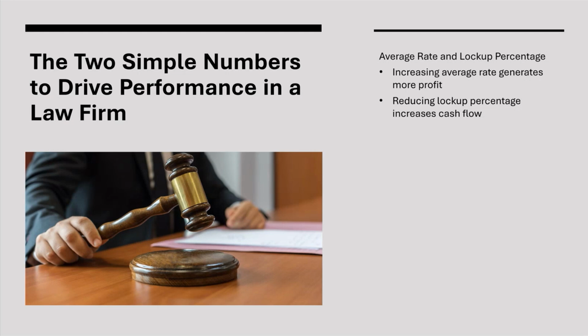The second number is lockup percentage, and basically lockup percentage is how much of that revenue that you've done, how much of that work that you've done in your business, hasn't yet turned into cash. What's sitting there to be billed, or it has been billed but it's not yet in your bank account, and how does that relate to the amount of revenue you make in a year? And then extending that, looking at what are the actions and activities that you need to be doing within your firm to be able to drive that lockup percentage down so that it improves your cash flow.